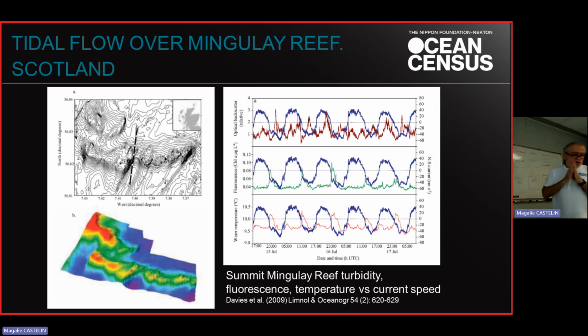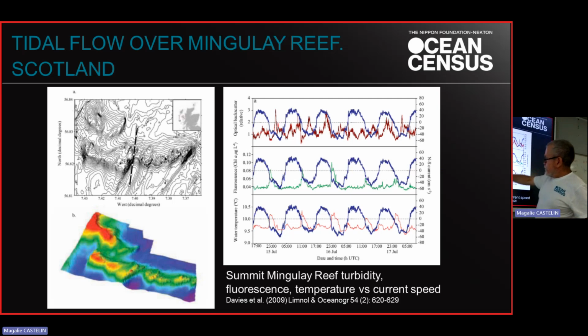This type of feature is shown here at a much smaller scale over a reef which sits at, I think, about 150 meters depth off the island of Mingulay in Scotland. Here there's a submerged reef which forms a kind of barrier of elevated seafloor over which the tide flows. You can see the tidal signal very clearly here in blue. This is in actual current flow, I think. And superimposed on it are backscatter, fluorescence and water temperature. So you can see through the tidal cycle we're getting spikes in backscatter and spikes in chlorophyll measurements over this reef.